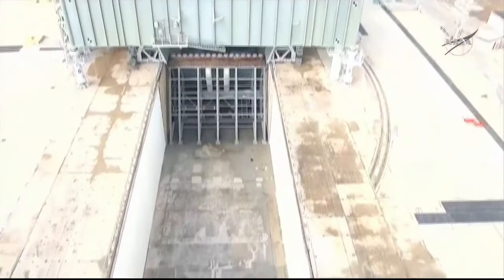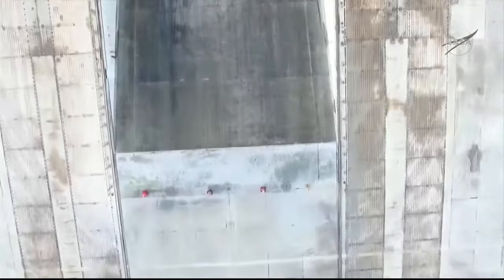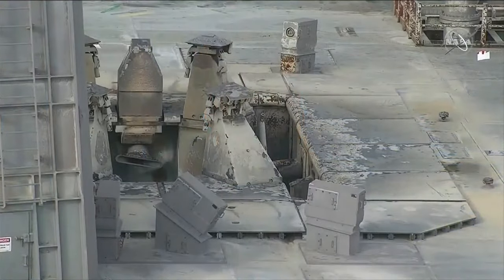And here we are looking down into the flame trench. The damage that we did see pertained to really just a couple of areas on the zero deck. If we could pull up the image of the elevator doors, we did.